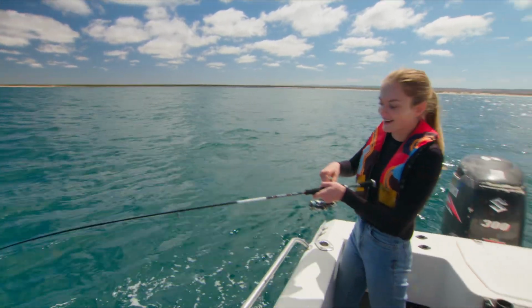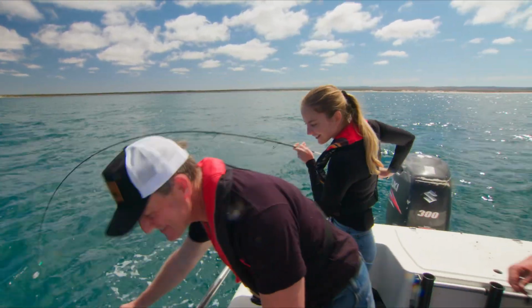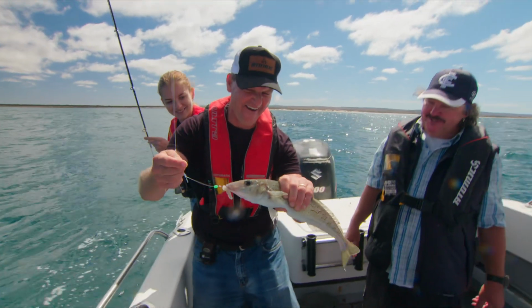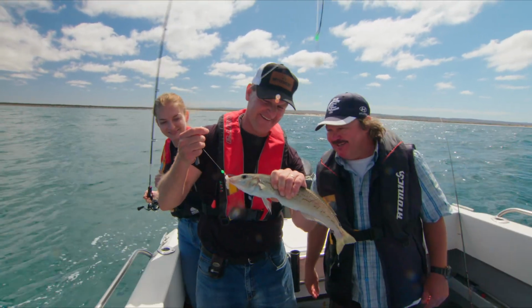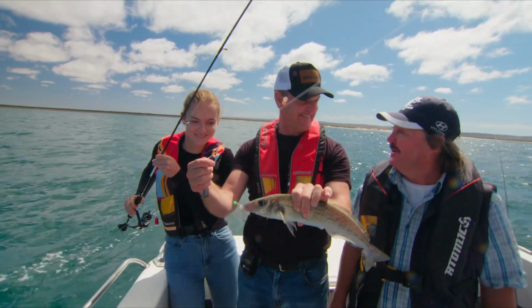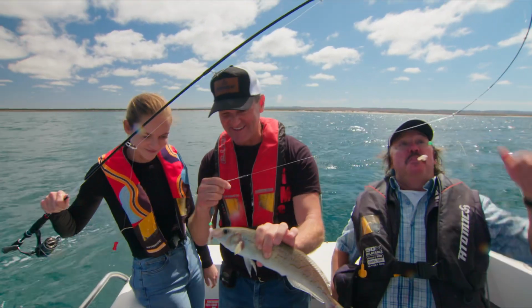Okay, this one's bigger. Oh, it is. Fuzzy, hey, what have we got? Fish of the day. That is a beauty, isn't it? You might have to measure that one. He's going to give the 40-centimetre a nudge. Oh, easy. That's getting up there.